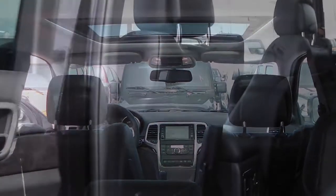The interior features an all-black leather seating with heated front seats and power driver and passenger side seats.